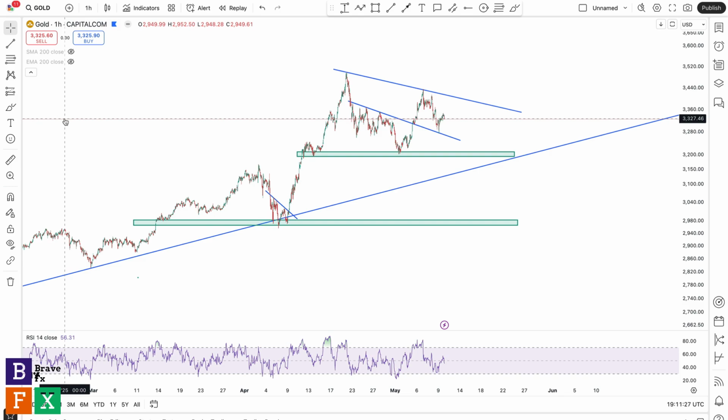In this week's analysis, we're talking about gold and EUR-USD mainly, and maybe a brief discussion about the DXY to understand where the strength of the dollar is headed over the next couple of weeks.